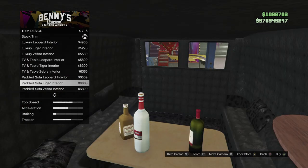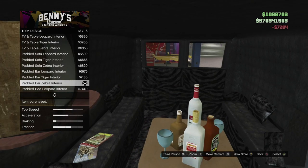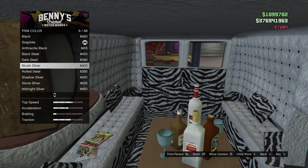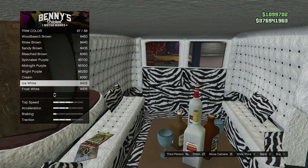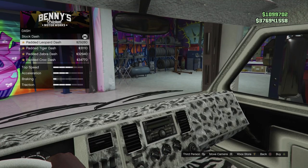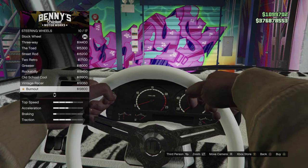Okay, I like what they did with the interior on this, actually. It's pretty creative. I think I'm going to go with the zebra print, though, on this. Trim color. Definitely. Bring some light out here, man. Brushed silver. I'm going to say it's so dark. Ice white. We're going for it. Ash. Padded leopard. Oh, we're going full damn zebra, I think. Okay.